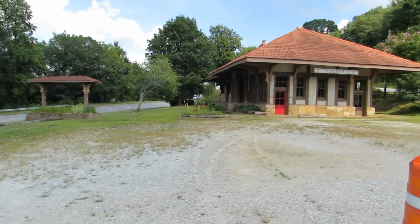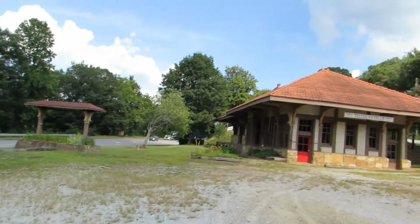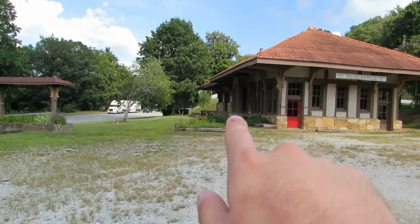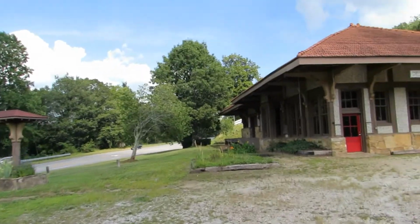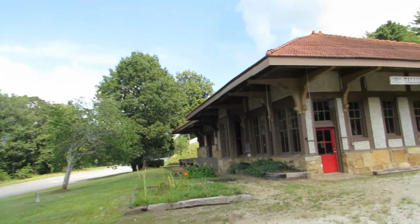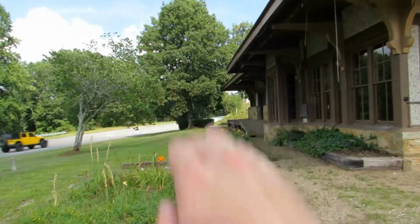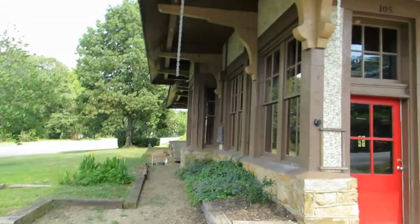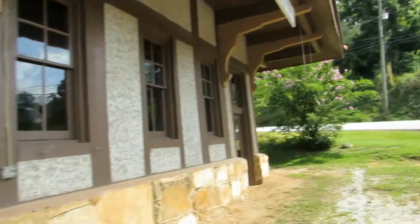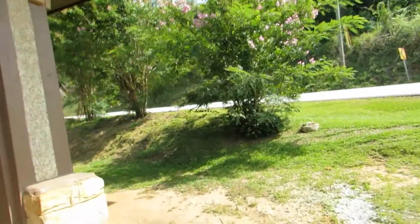Which would make sense, because you've got the telegraph office part of the depot right on this side, and then you've got the loading dock for the freight on this side, and then the back. So that begs me to question if the tracks ran around the depot, like there was a switch and you had one track going on this side and one going on the other, because there's a freight house door on either side of the depot, and then one on the very back.